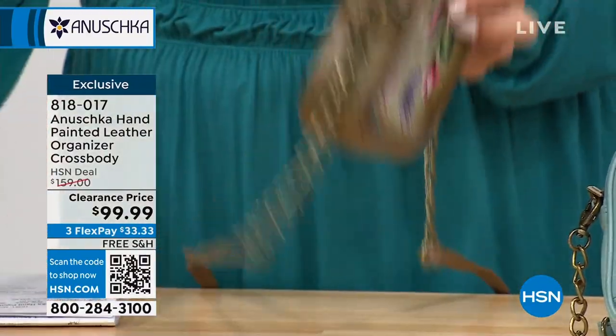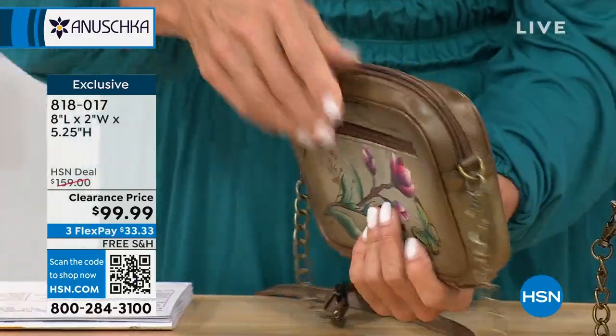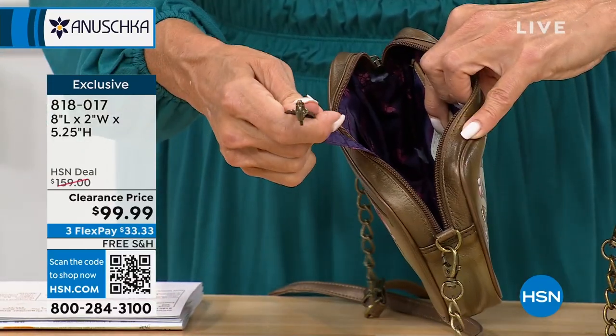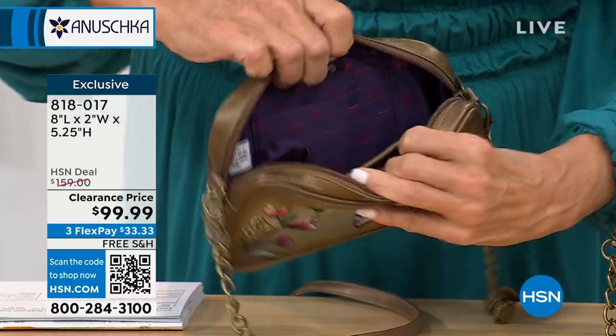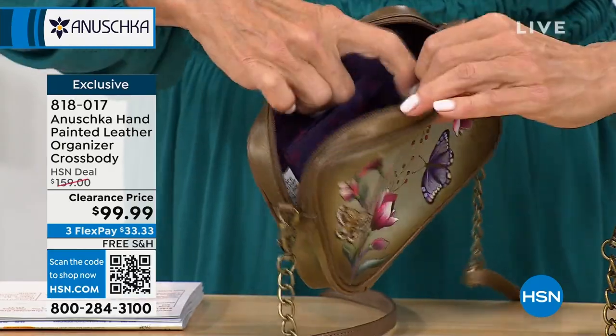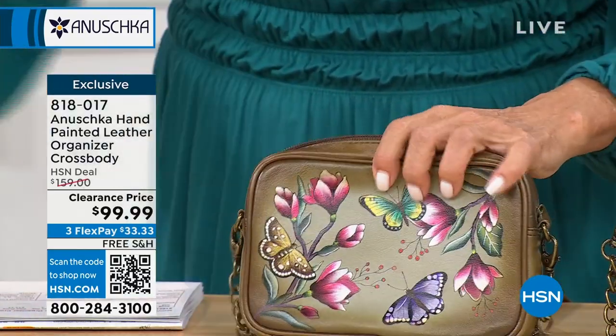Let's move this out of the way so I can do that. Outside zipper, main zipper, and it's got places on the inside to get organized. It even has that little leash for the rampant runaway key. This one also has its own little area to put your credit cards in without needing a wallet. It's got a pouch on the other side so you can keep things separated. But this is one beautiful choice.